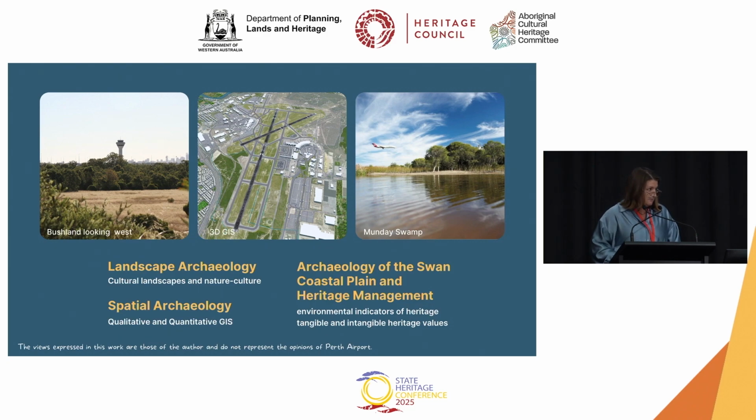And because of Perth Airport's geographic location, archaeology of the Swan Coastal Plain applies. Specifically, what we know about sites being associated with sandy rises near wetlands. So, environmental indicators of cultural heritage have been considered. In regard to cultural heritage management, the concept of heritage values was explored a little more to include both tangible and intangible heritage values.